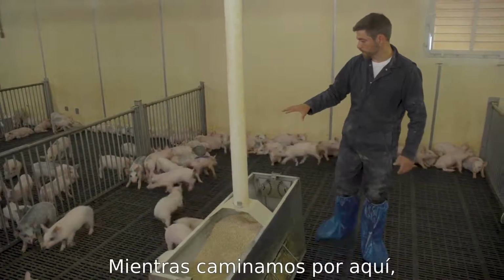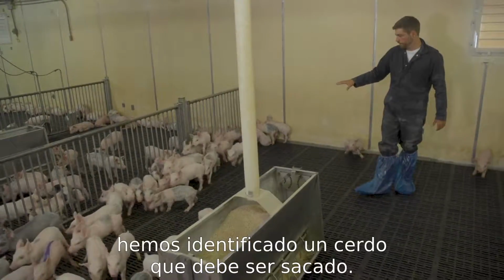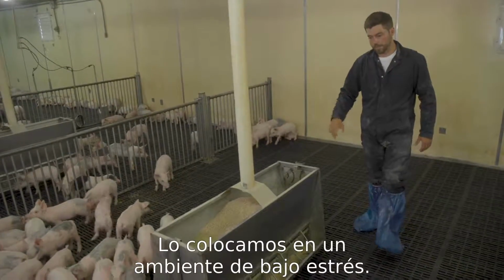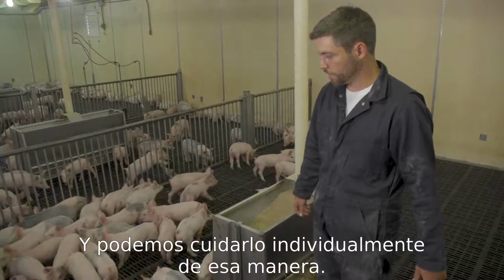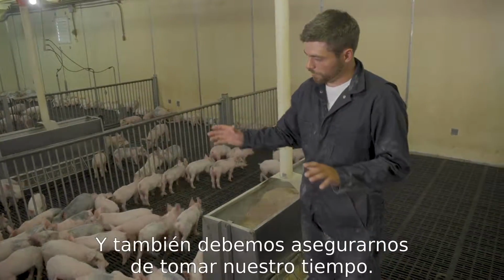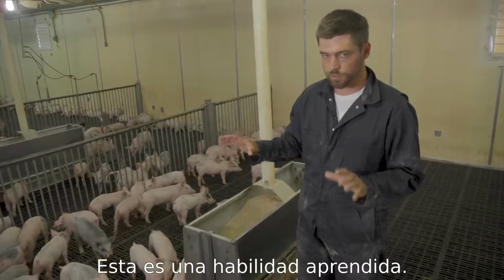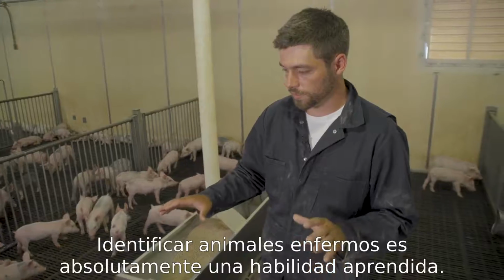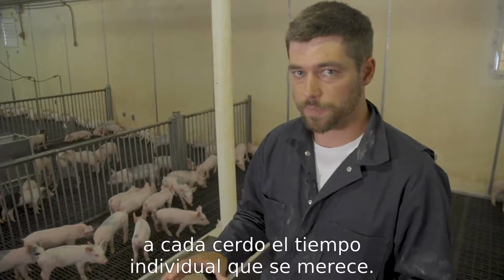So as we're walking through here, we've really identified one pig that needs to be pulled. We do a good job of that, put them in a low-stress environment, and then we can take care of them individually that way. And we want to also make sure that we take our time. This is a learned skill. Identifying sick animals is absolutely a learned skill, and we want to make sure that we give every pig the individual time that it deserves.